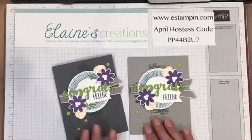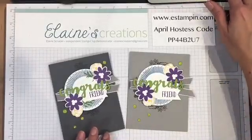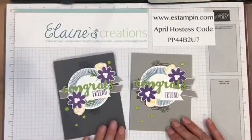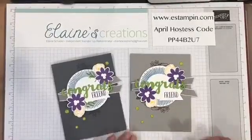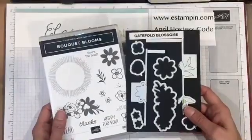So what do you think? Which do you like better? Do you like the basic gray or do you like the gray granite better? Which one do you think? I think I actually like the basic gray better. The gray granite looks nice too. This stands out more.